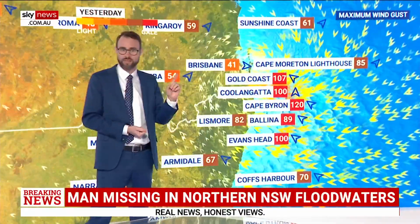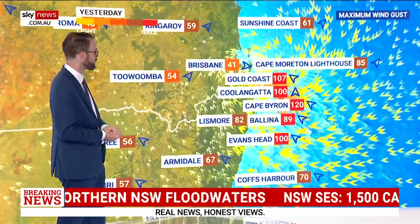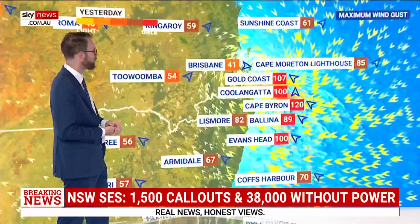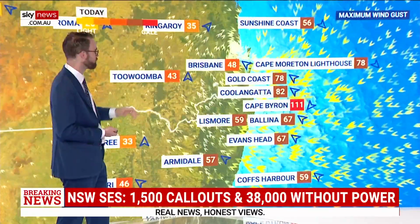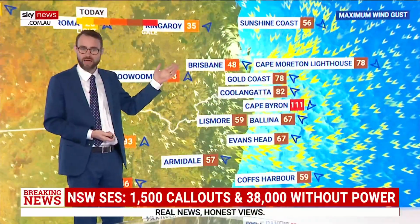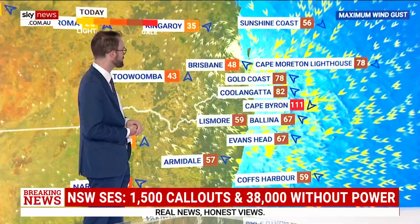Now to the wind. These are the strongest gusts we saw yesterday at the weather stations. Quite a few places, as you can see, reaching 90 to 120 kilometres per hour. Early this morning, we've gusted again at Byron to 111 kilometres an hour. It's been quite blustery at the Gold Coast and in parts of Brisbane, but as you can see at the main weather station in the city, only gusts to 48 kilometres an hour early this morning.